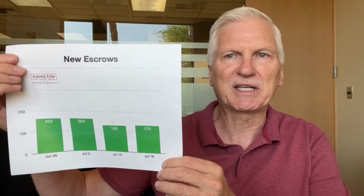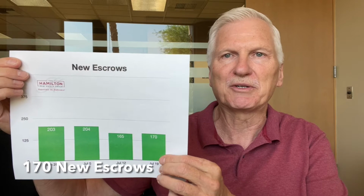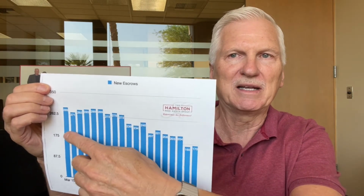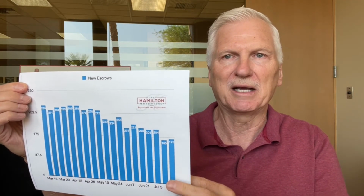So let's look at our buyer activity. New escrows, which are indicating buyers coming into the market. New escrows were up 3% to 170, but let's look what's been happening over the long term with buyer activity. Again, when we look back from mid-March up to mid-July, we can see that there's been, over the last 2 months, a fairly consistent decline in buyer activity.